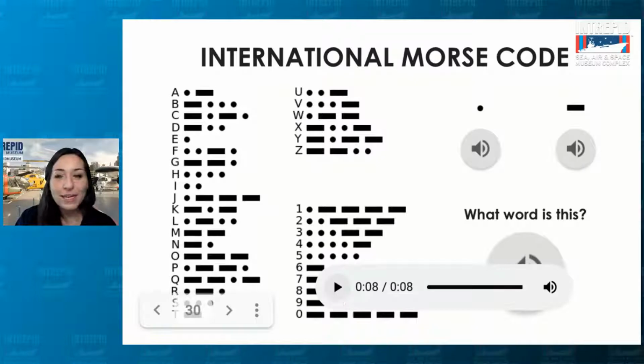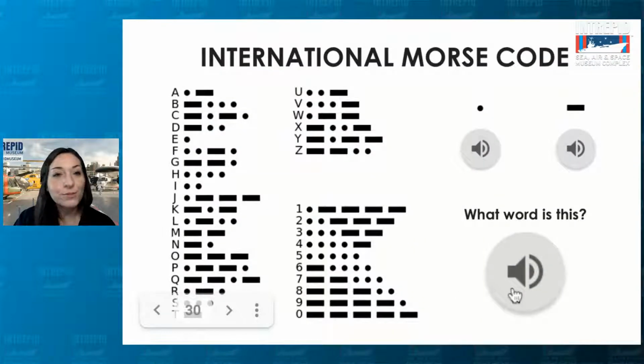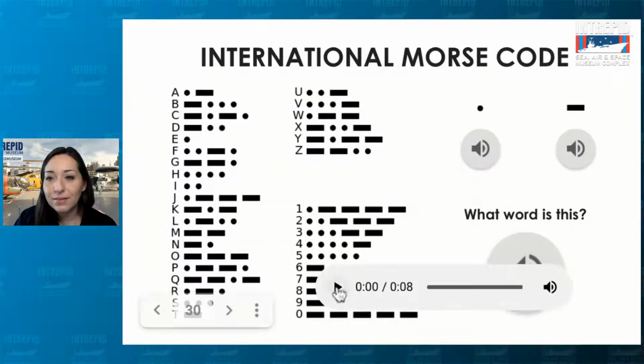All right, so I'm going to do it again. Here's the first letter. All right, so that was the first letter. One more time. Here's the first letter. All right, second letter. One more time. Here's the first letter again. All right, so that was the first and the second letter. And here's the third letter.